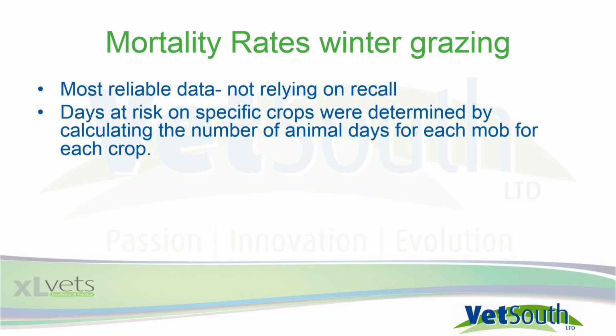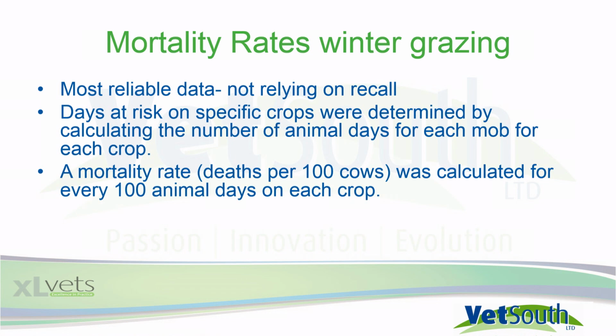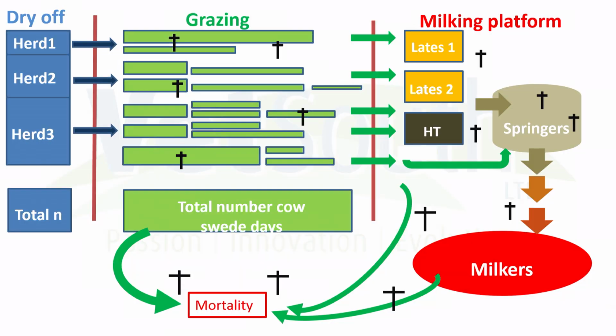So you send away 120 and you get 118 back. Then we go back and find out when did they die. Let's work out the specific number of cow days on each crop by grazing, and let's work out the mortality rate on each of these various crops. And so we did that. We calculated the mortality rate on the crops.